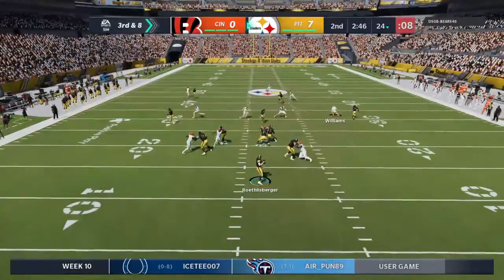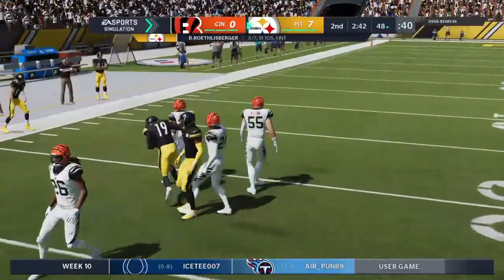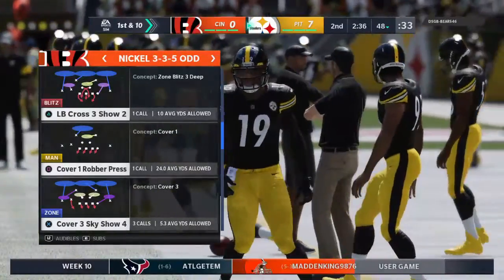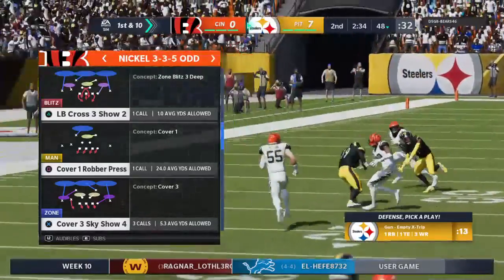Out of the gun, it's Roethlisberger. Open man, Smith-Schuster, it's complete. And they work this well upfield across the 45. A pickup of 24. And that's where the play began, the 24-yard line. First and 10 at the 48-yard line.